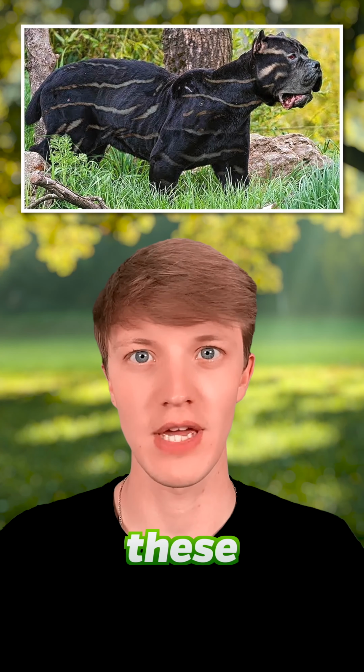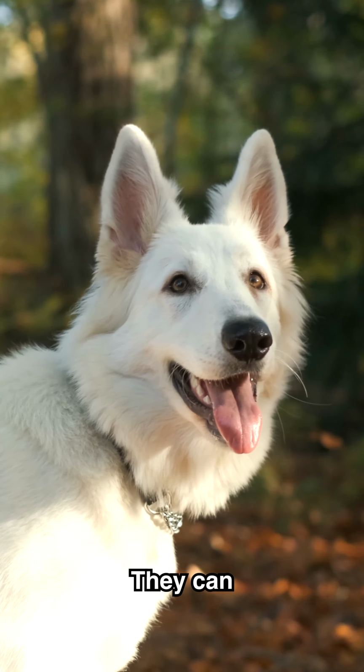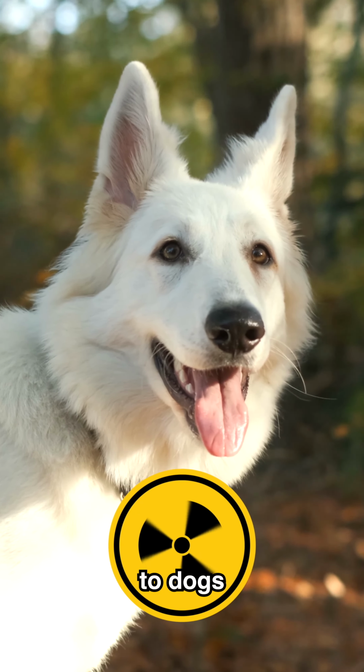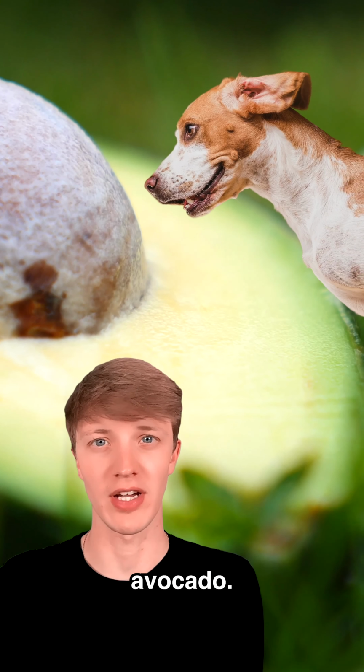Never give your dog these foods. Never give your pet dog grapes or raisins. They can actually be toxic to dogs and can cause fatal kidney problems. Never give your dog avocado.